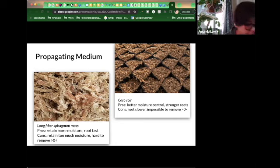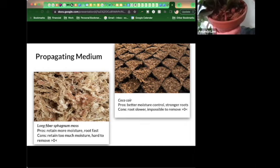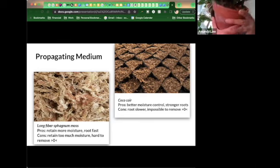I have another example here. I showed you my polylure before, but this is what cocoa coir looks like. It's growing fine, and as you can see, the roots are even growing from the bottom now. So that's cocoa coir. However, it's staying in the cocoa coir because I cannot remove it completely, so it lives here now.